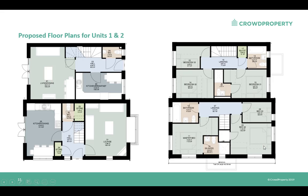The other property is over this side here, where you come in through the front door. That takes you in with a cloakroom on your right hand side, and a kitchen breakfast room on the left hand side, where you could put a little table in the corner. That then takes you through onto a living room and a dining room downstairs. Going upstairs takes you up into the landing, which has 2 bedrooms to the rear and a 3rd bedroom to the front, which has its own ensuite. And of course there's a family bathroom as well. So that's how units 1 and 2 look.